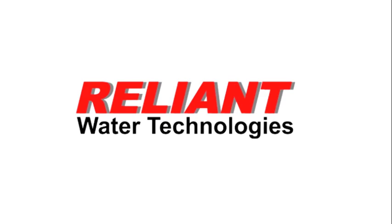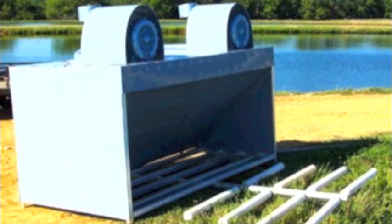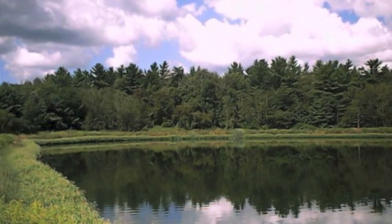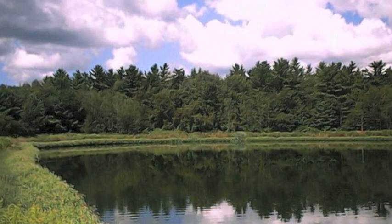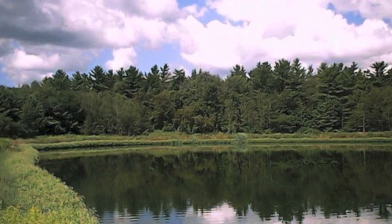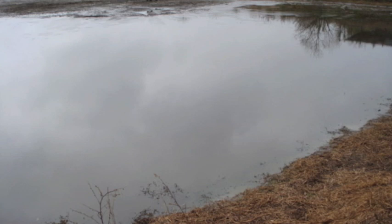Reliant Water Technologies has developed a very unique water-moving aerator for use in the rehabilitation of lagoons, ponds, and other shallow water bodies. The problem with these shallow water bodies is that they do not have flow. Consequently, without flow, any organic waste that falls to the bottom of these bodies of water eventually rots and causes odor, and they will ultimately fill up with debris, or sludge.